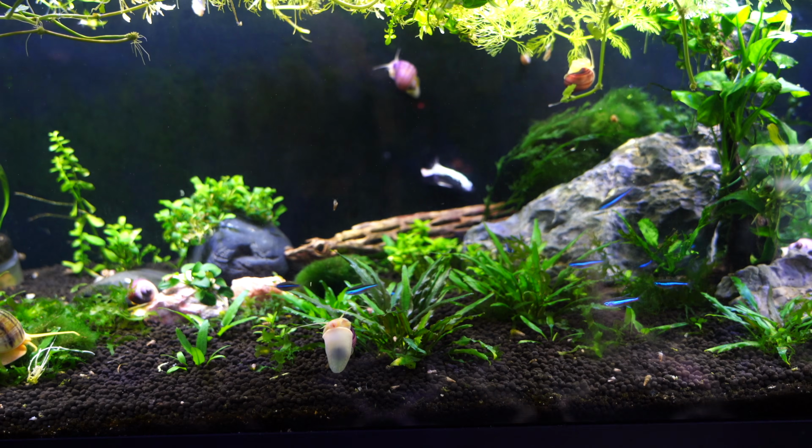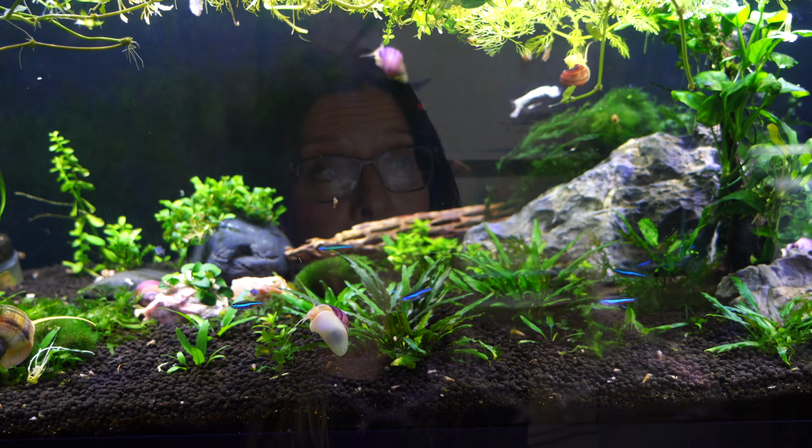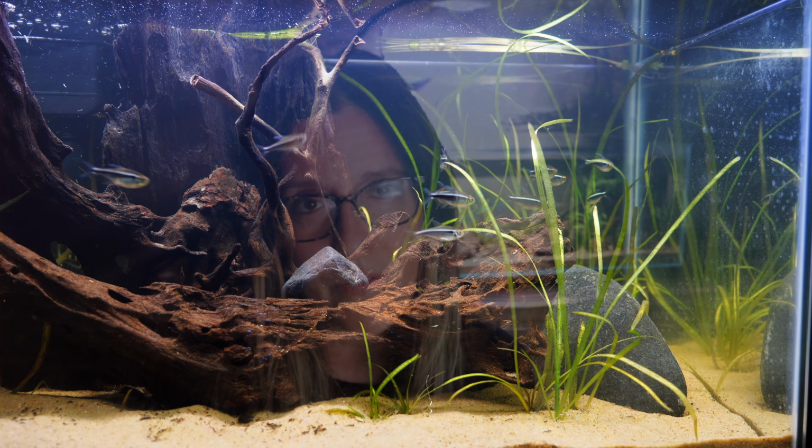Other things to keep in mind: you want a group of at least 6. More can be better because they are very comfortable in groups, but at least 6 you are going to want in your little school. And speaking of schools, they don't technically school. They do more of what's called shoaling, so it's not a very tight schooling behavior, but they do shoal very, very nicely.